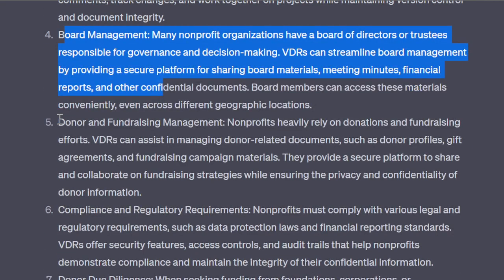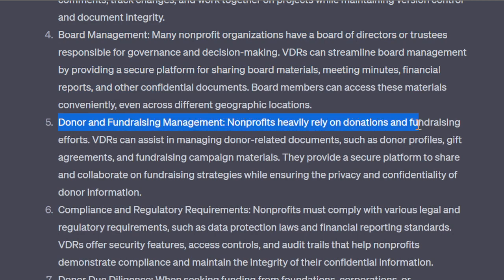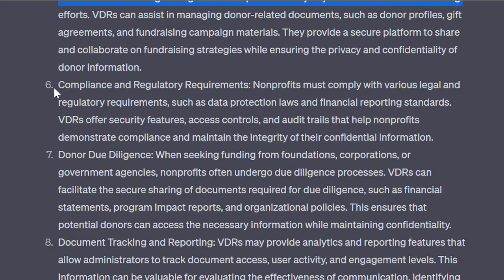Number 5. Donor and fundraising management. Non-profits heavily rely on donations and fundraising efforts. Number 6.